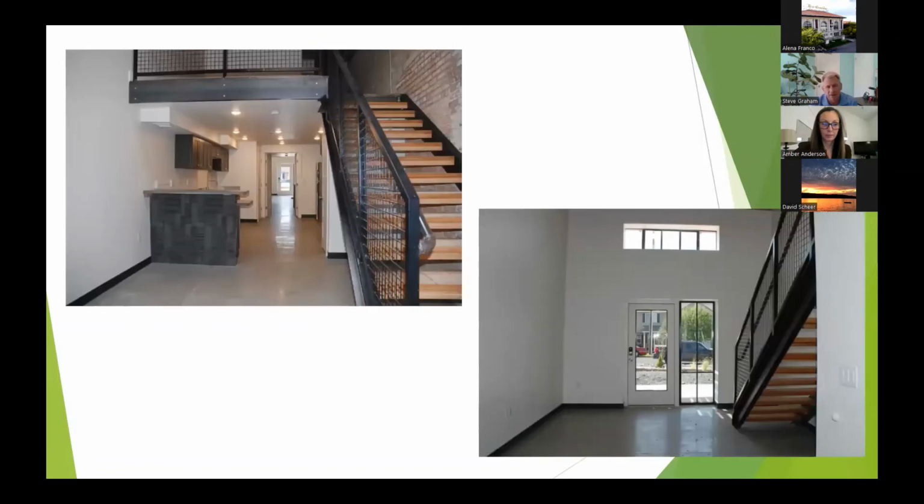This is another unit. This is one of those that can be a live-work unit. It's a 2-bedroom unit. The picture to the left is looking from the back door, so to speak, through a little living area, the kitchen, and then all the way through. You would go to the living room, and then the front door off that loading dock, and then the stairs would go up. You see the front door room and the living room in the other photo. The stairs go up to the bedrooms. There's 2 bedrooms, one on each side.